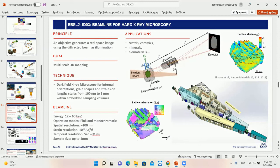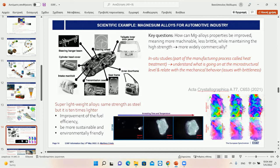So this is a very flexible beamline because of the large amount of capabilities in terms of energy, spatial resolution, strain sensitivity, and beam size. The beamline is applied to metals, ceramics, minerals, biomaterials. And as an example, I decided to show you the case of magnesium alloys, which are super lightweight alloys. They have the same strength as steel, but are 10 times lighter. And it's an improvement for fuel efficiency, more sustainable and environmentally friendly.